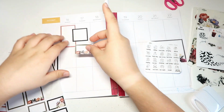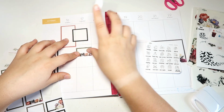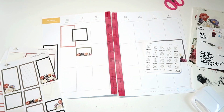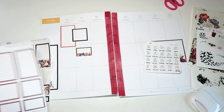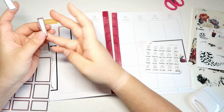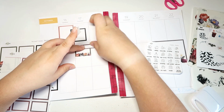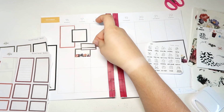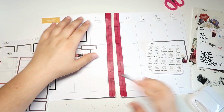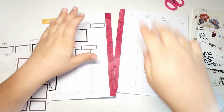So on Tuesday is payday, and it's also, oh, not that color. We don't want to do the same color. Grocery list day. And then we also have, LOL, that was the same color. Oh well. We also have Wednesday is actual grocery pickup day.